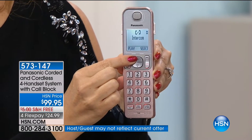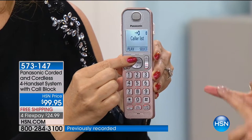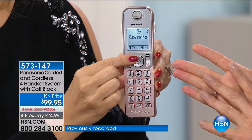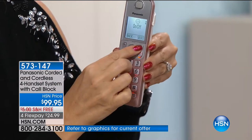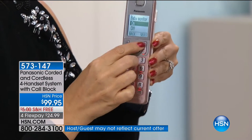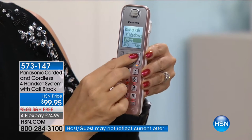Instead of not knowing who it is until you pick up the phone and then it's too late. Not only seeing who's calling, you can hear who's calling. Yes, you can. You can decide to pick it up. And if you don't want to pick it up, you can block them. And let me tell you, there are more and more ways that they're figuring out your phone number. Oh, yeah. And they're figuring out ways to call you at home. And if you block them, they will never be able to contact you again.